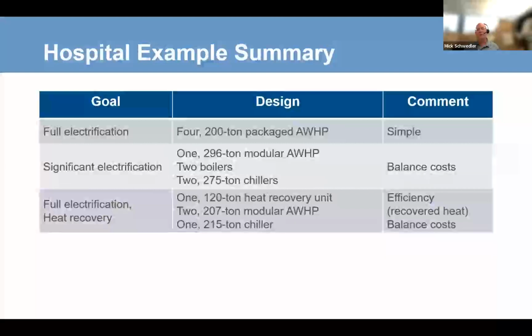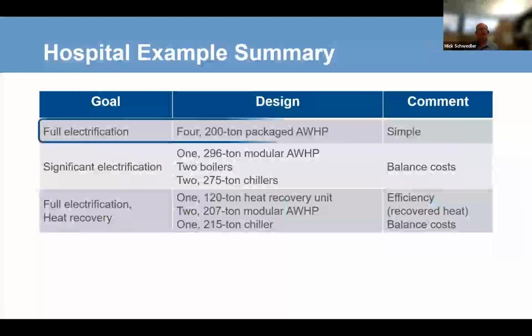So this is just a summary. We might go in saying we're trying to fully electrify, and it was simple in that case. It went over budget, and we had a couple different ways. One that reduced the cost the most, the other that provided more heating efficiency while reducing the cost.